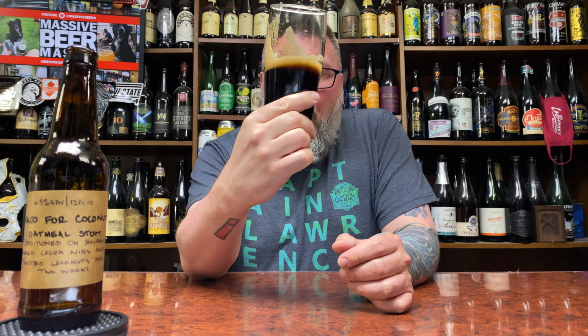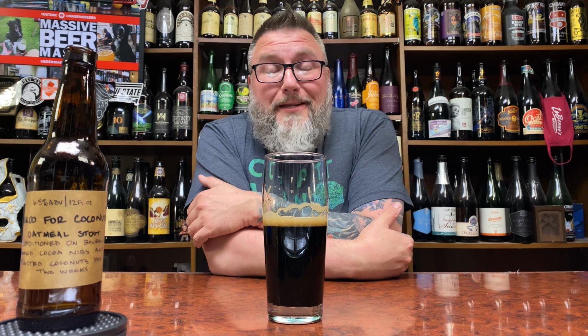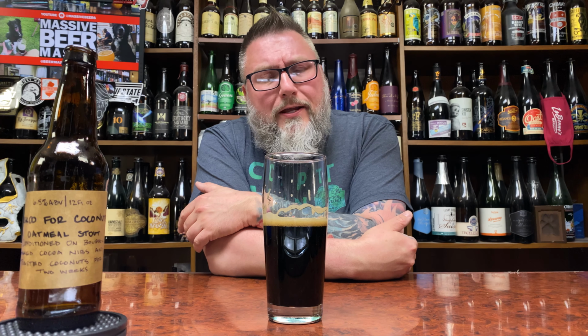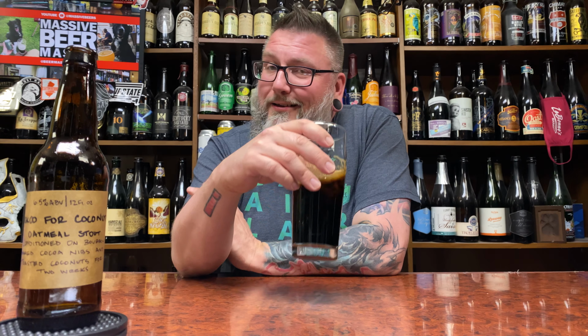So, cheers. That's pretty hefty on the coconut in a very, very fun way. Coconut's a very hard flavor to impact unless you go super extracty on it. So to get this level of fresh coconut with a nice dollop of toasted coconut in it is really, really surprising. I dig this, dude.